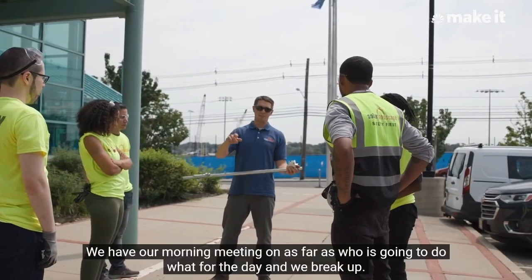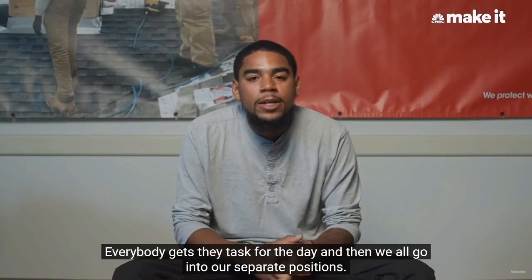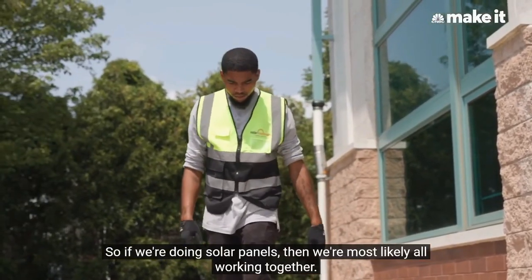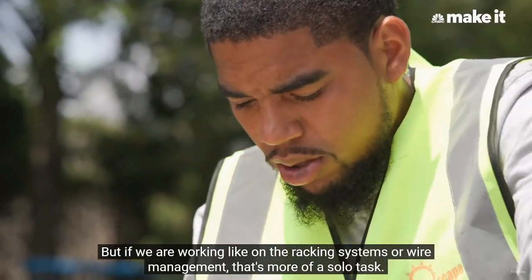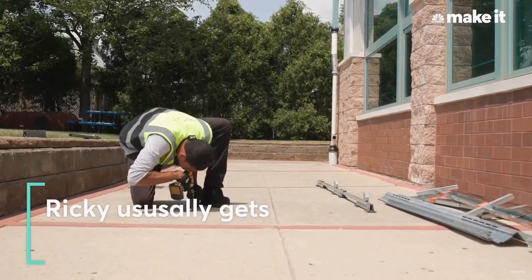We start at 6:30 in the morning or 6, dependent. We have our morning meeting as far as who's gonna do what for the day. And we break up, everybody gets their task for the day, and then we all go into our separate positions. So if we're doing solar panels, then we're mostly likely all working together. But if we are working on the racking systems or wire management, that's more of a solo task. Work until like 2:30.